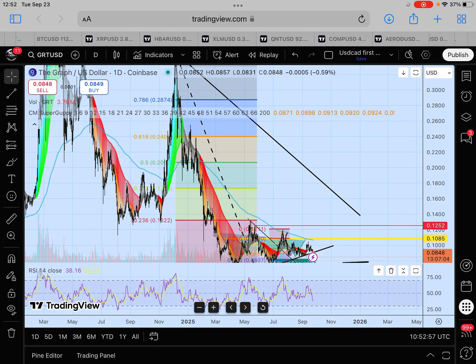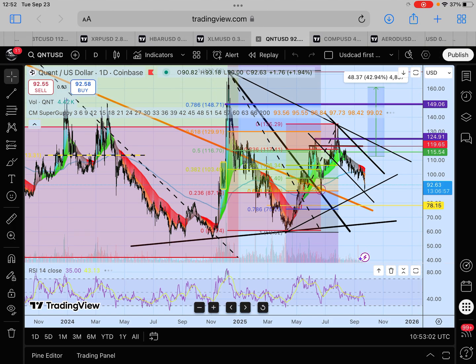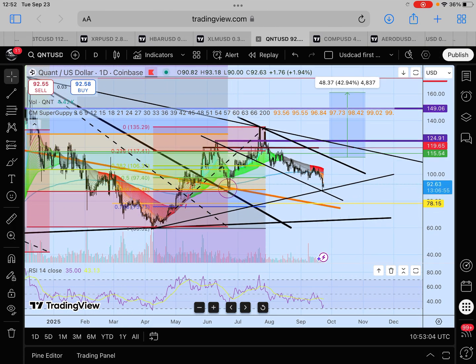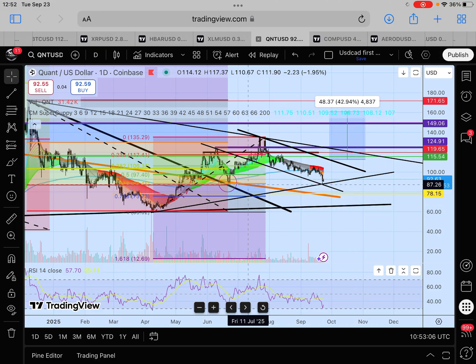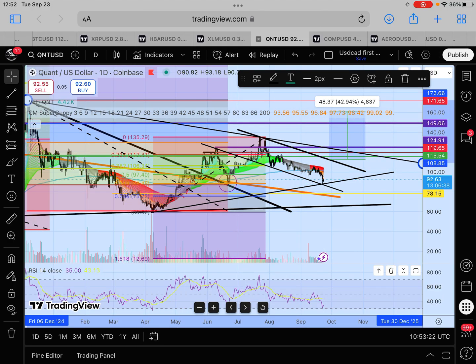Now moving into Quant. Dude, I know you're holding on Quant. And it's not as scary as the first ride down, is it? Because we know that there's some support within this area at the 618, around $87, which is right where we tested off of, giving us this upward trend line. We are working within this downward channel. Ultimately need to break this black downward trend line, which I will make yellow.